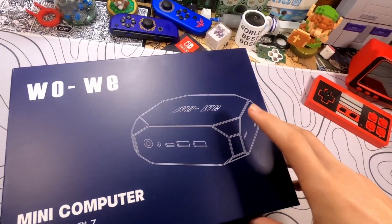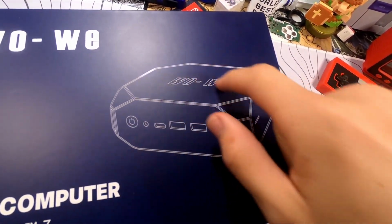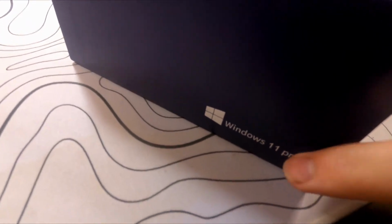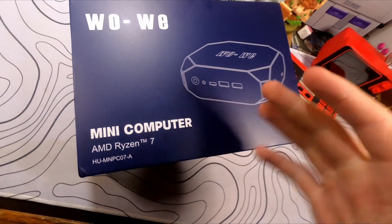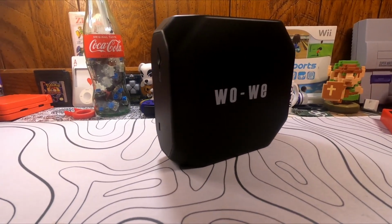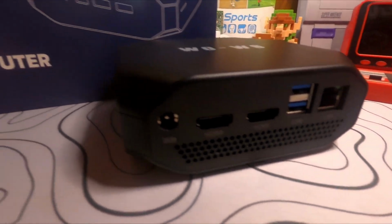Moving on, here is our unit. The box is pretty much identical to the box for the A9 9400 model, and the actual mini PC itself is identical to the A9 9400 model as far as the case and shell. This one comes with Windows 11 Pro.